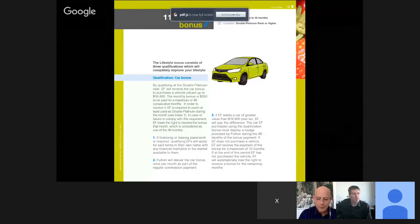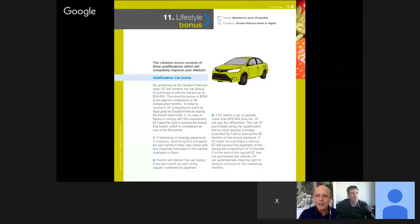If you could show that slide, David. Lifestyle bonus, it's just people think these are pretty sexy, and they are, because we like to get people out of debt. We want them to get rid of their car payment, get rid of their mortgage, and here's a way they could do that. First part is $350 a month to buy a car. Higher level is what is it? $600 a month? No, $1,000 a month for the higher level car, right? And then there's an apartment or office bonus for $1,500 a month.